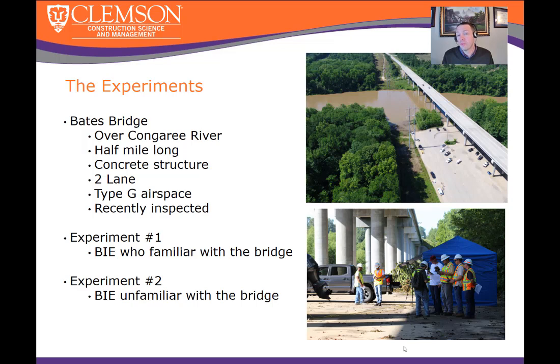Another advantage, it had been recently inspected, so we did have a report where the deficiencies were, or the things to keep an eye on were documented. So we had that, and we conducted 2 experiments with 2 different bridge inspection crews. So the first was the bridge inspecting engineers, who had done the original inspections and were intimately aware of this bridge and knew all the conditions of it and created that report.